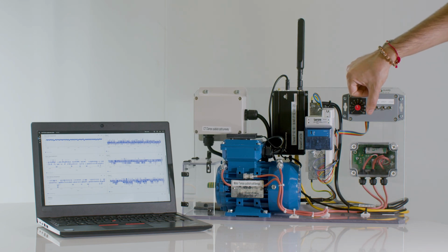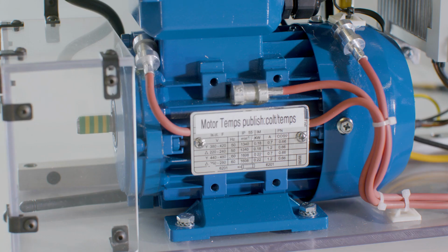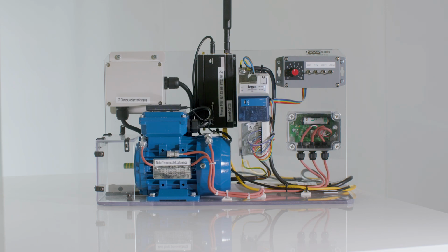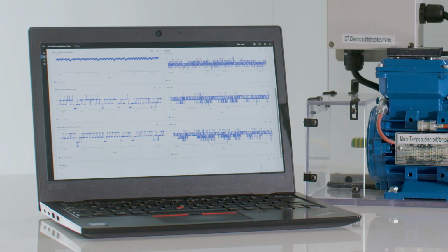In another use case, we leverage IBM Maximo's asset management with Colt Edge to facilitate an IoT gateway for processing and securely transferring IoT sensor data to the cloud over the Colt IQ network.